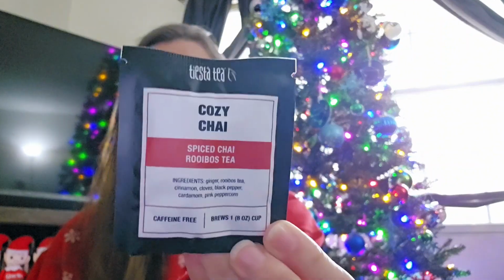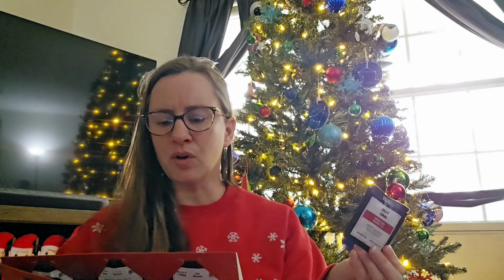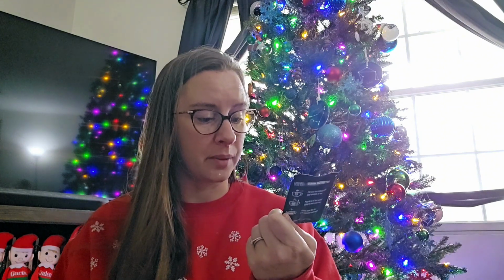Today's tea is called Cozy Chai. It is a spiced Rooibos tea. Here it is. And I love me a good chai tea. It says, have you ever craved a warming cup of chai at night but couldn't have the caffeine? We have a solution. Cozy Chai. Cuddle up with this spiced chai Rooibos tea. It has ginger, Rooibos tea, cinnamon, cloves, black pepper, cardamom, and pink peppercorn. And it is also caffeine free.